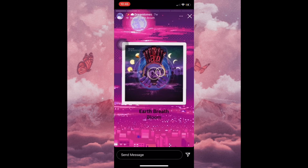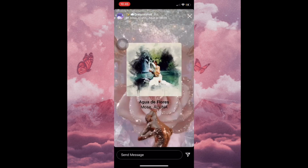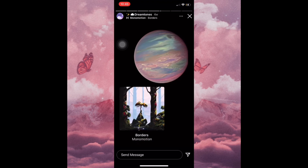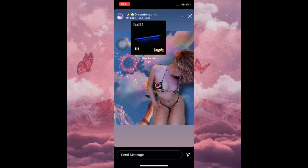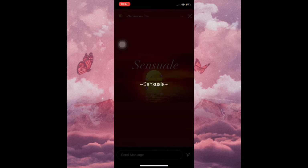And the next one we have coming in is Dream Tones. This is kind of like light trance, but it's a lot more dreamy, lo-fi type vibes and a lot more experimental. Whereas light trance is a little bit different, this is a little bit more tribally, earthy based, whereas light trance is a more etheric based type sound. Definitely one of my favorites.